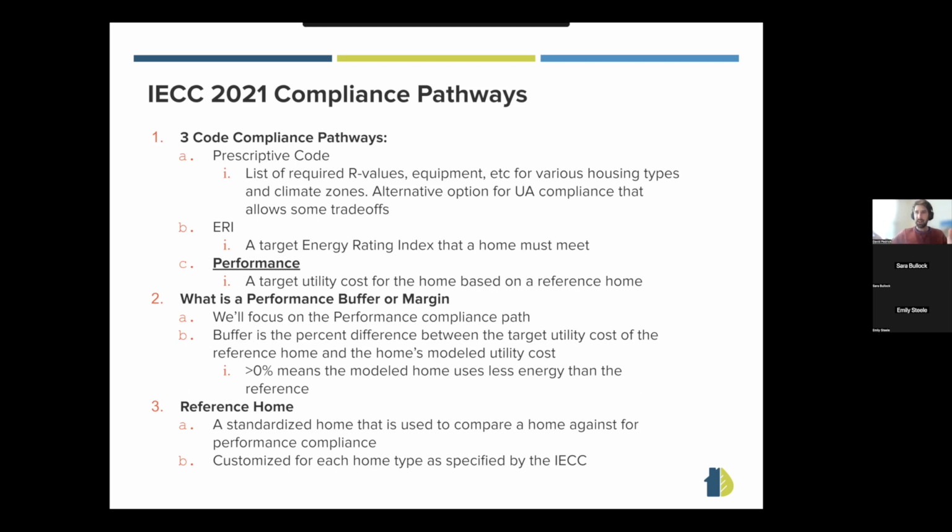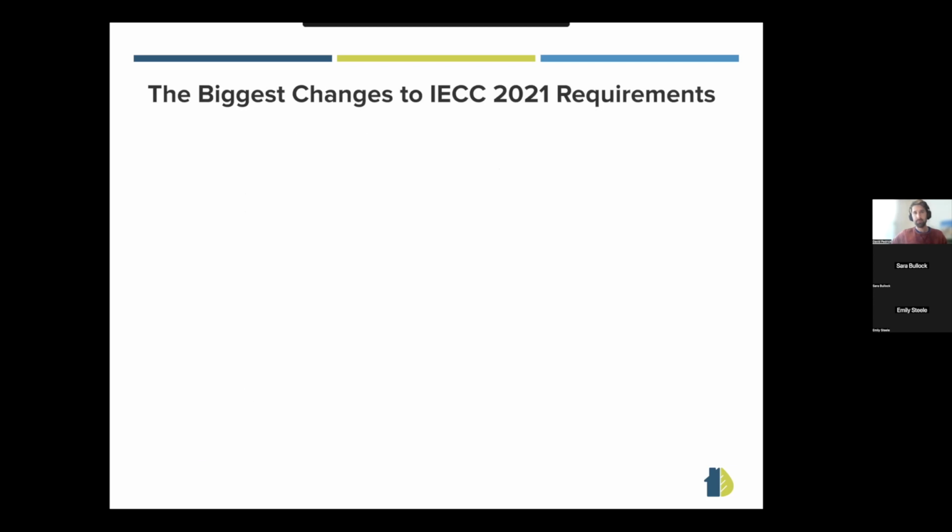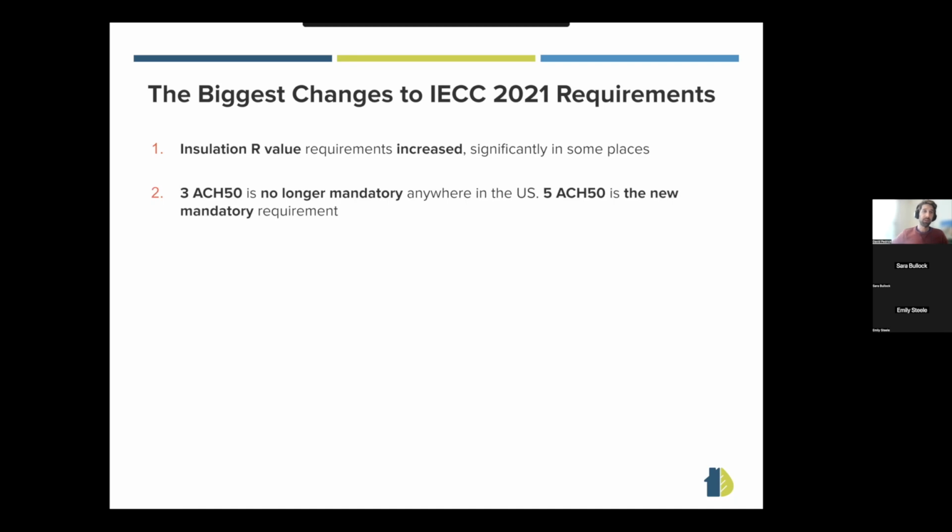So once we have that concept, we can talk about some key specific changes in this energy code. The biggest changes are, first, the insulation R-values have increased, and sometimes significantly. Number 2, there's an ACH requirement. 3 ACH used to be mandatory in the 2018 code, and now it's being pulled back to 5 ACH50.